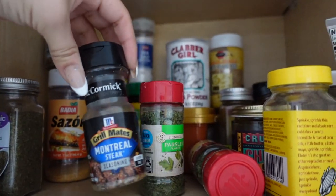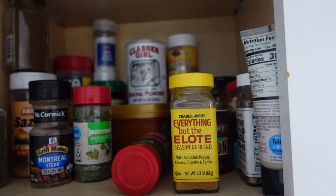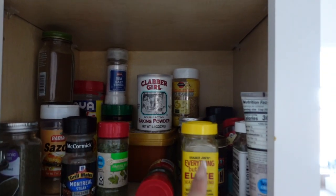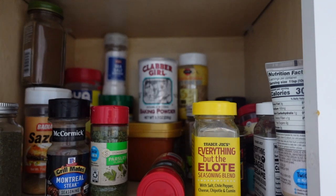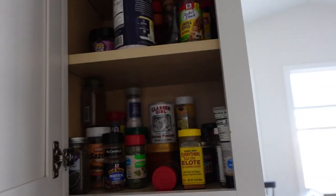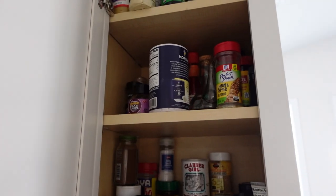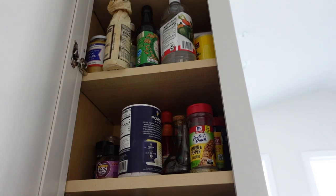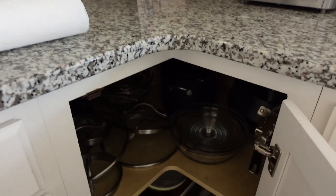I have Montreal steak, like I need to figure out everything but the elote seasoning. So I have enough spice jars to put all of these in, but I just don't have labels. So I'm gonna save this for another day when I print out the labels, which will probably be in the next few days. And then once we clear this out, then I can use this for something else. I think I'm going to use this for Tupperware because our Tupperware drawer is just not the best right now either. And I think I'm going to tackle this next.